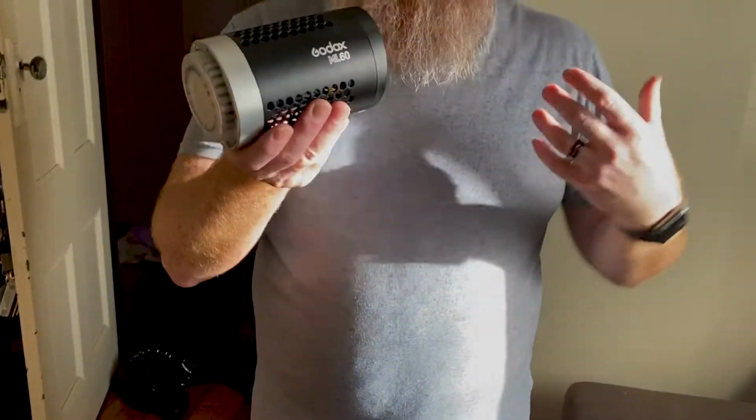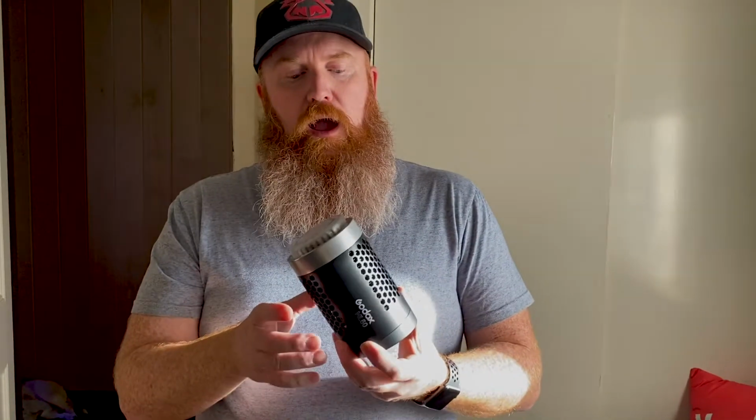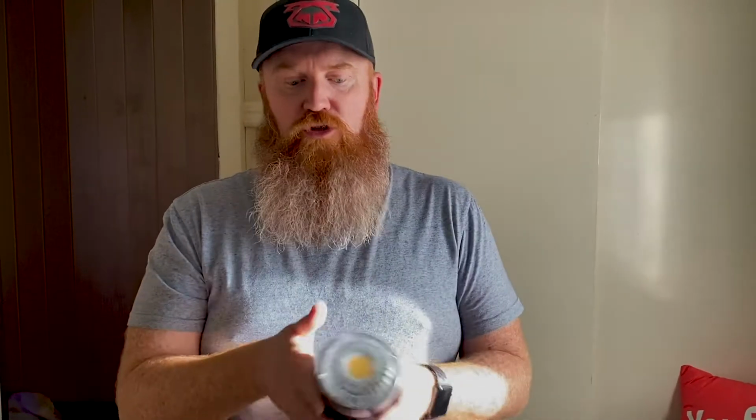This is the Godox ML60. This is a battery powered 60 watt studio light. It's really good, it's really powerful. I've used it multiple times so far, mostly just for my own stuff. I haven't used it for a work shoot yet. I haven't had the need for it, but it's a really handy light. It's nice and compact.